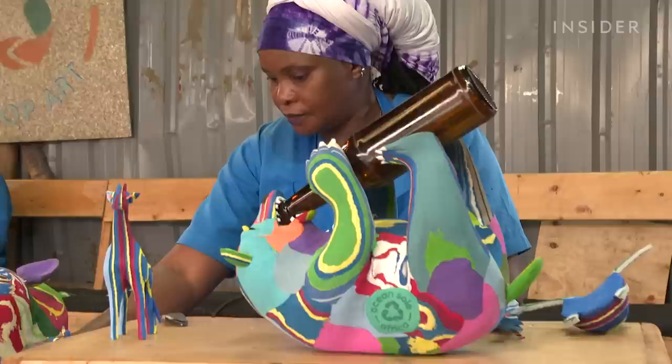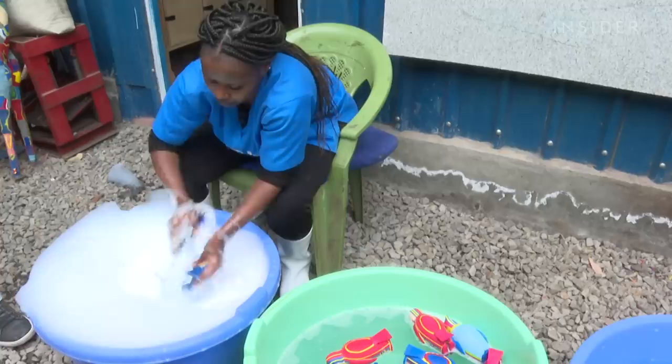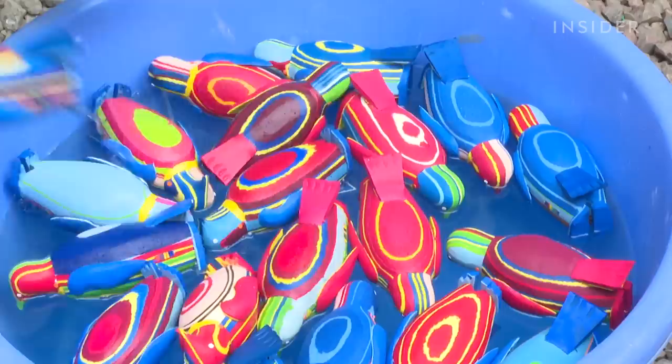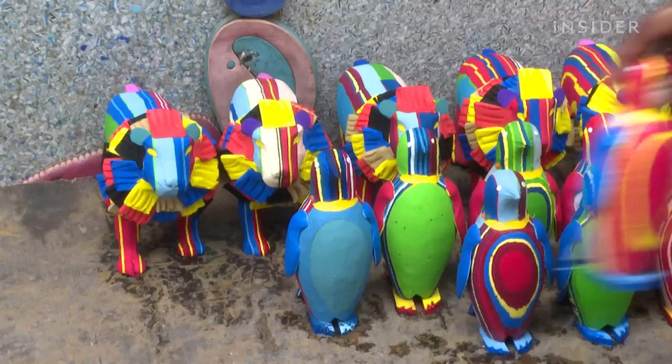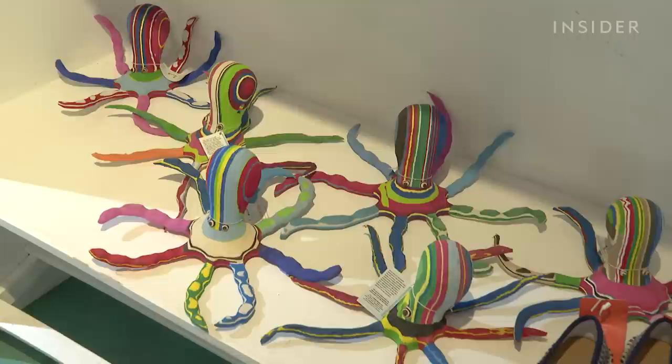Next comes a quality control check. The lady will make sure that, you know, the elephant has two ears, two eyes, one tail. If anything is not right, it's returned back to the artist where they will fix it. Then the statues are washed one more time before being shipped to their destinations. The company sells about a third of the pieces to shops, museums, aquariums, and zoos around the world. They're also sold online, in a store in Northeast Florida, and in gift shops around Nairobi.